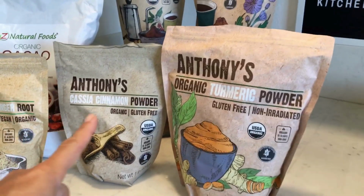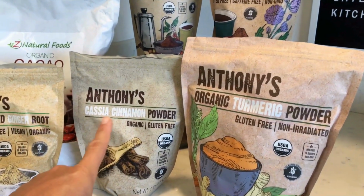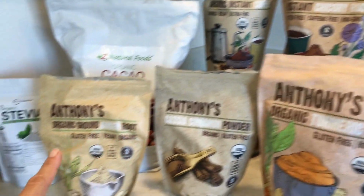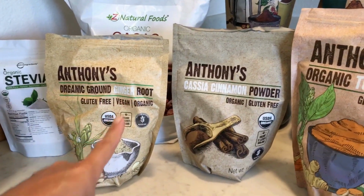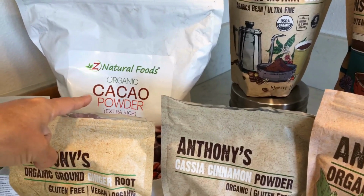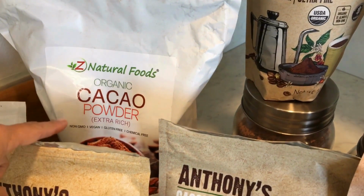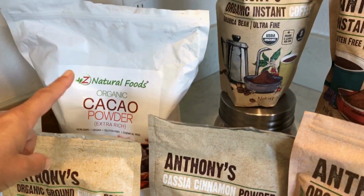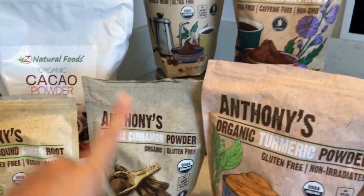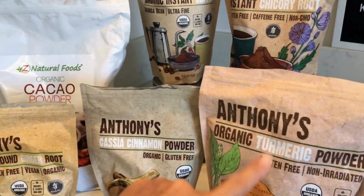So I also like to mix the turmeric powder with organic cinnamon powder. This is also Anthony's brand. Organic ginger root powder, Anthony's brand. Okay, I also like to use this Z Natural Foods organic cacao powder. I buy this in bulk on Amazon, and this is really delicious if you like the chocolate flavor. Chocolate and turmeric actually go really well together, and the chocolate powder helps mask a lot of the flavor of the turmeric.